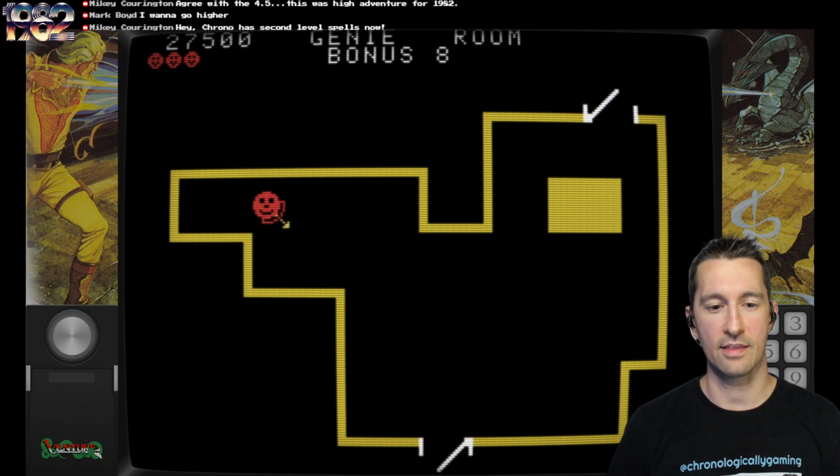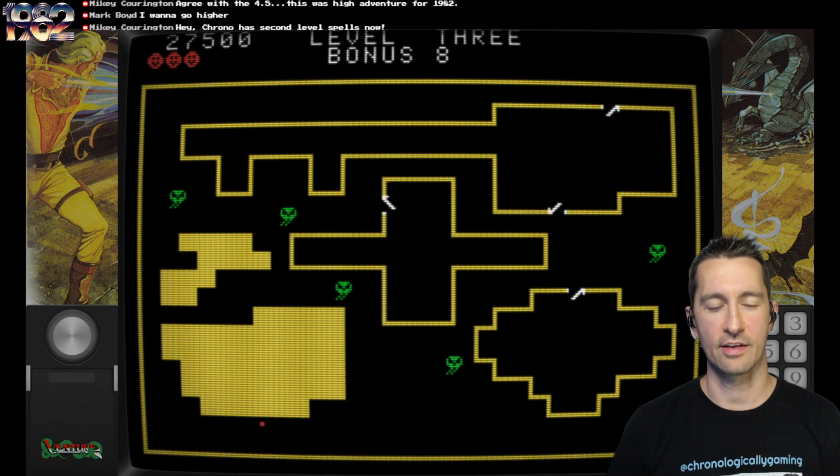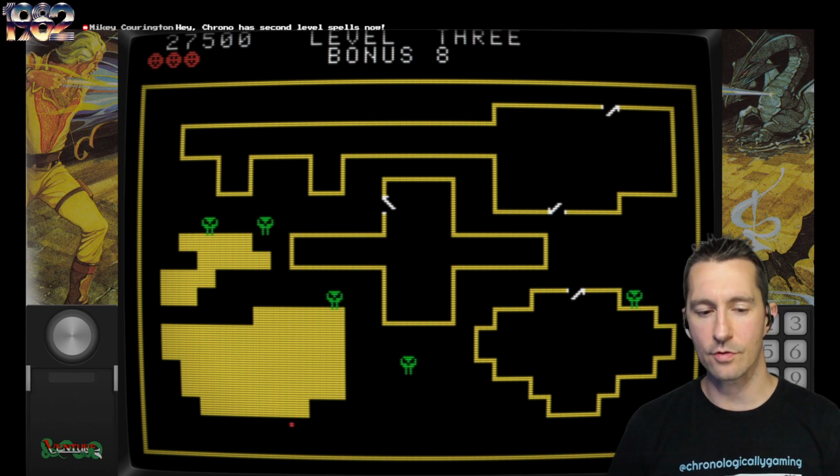Let's get that one, and then make our way out. I think we're only safe going down. Yeah, that's better than going up. Okay, so let's go to the other rooms. But I mean, look how many levels this has.